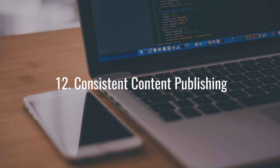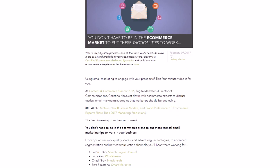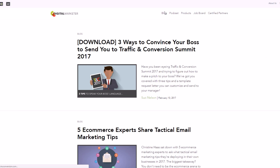Number 12, be consistent in your content publishing. This is something that all bloggers have to learn eventually, or even if you have like a YouTube channel or just about any type of business, you need to have a consistent schedule for putting out content, okay? Unless you're just relying completely on paid advertising, which is extremely expensive, you need to publish content, whether it's your blog, your podcast, your YouTube channel, your social media.